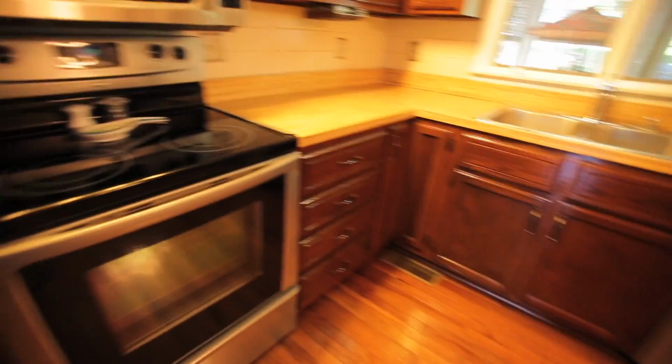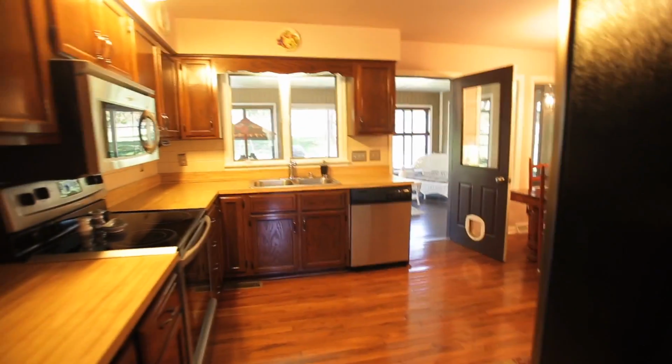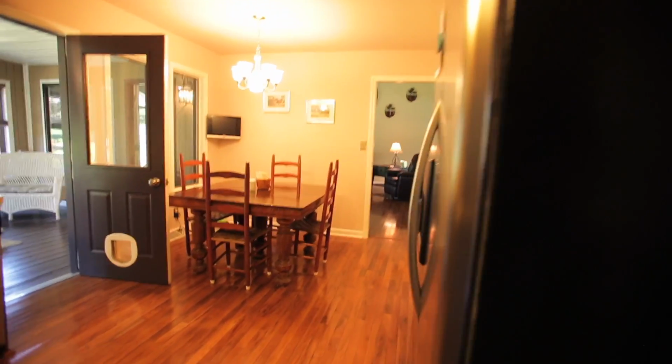All new stainless appliances. Yeah, the cabinets are a little older, but not a big deal. They're made well, and they're taken care of well because it's an older person who owns this house. So everything is like new. So what do you love about the kitchen? I love the size. Hardwood floors, all stainless appliances.